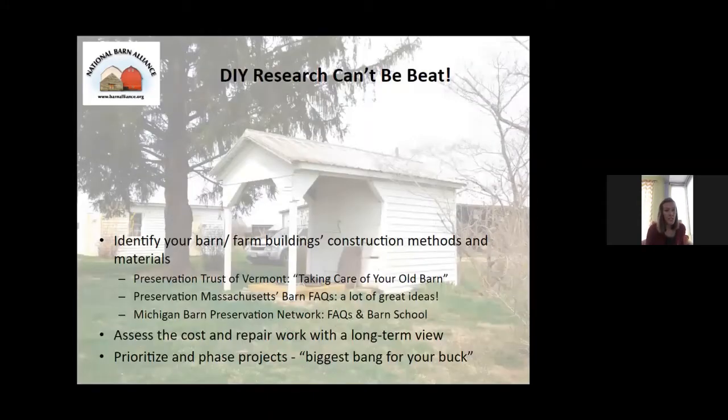The first thing that you can do though in any part of barn preservation or farm preservation is a little DIY research. We only limit ourselves by the amount of research we're willing to invest in any undertaking. So learn about your barn and your farm buildings, their construction methods, and maybe some common issues. There are so many barns. A lot of people have been keeping them up for a while now. So I listed a few great places to look here.